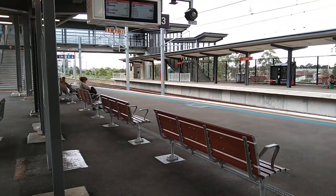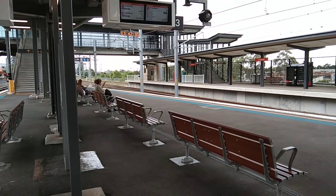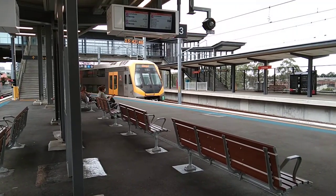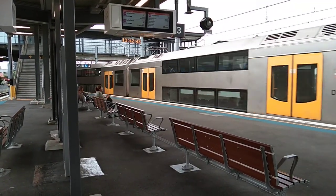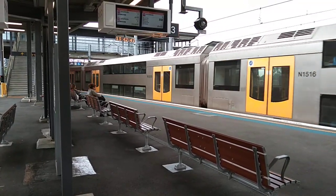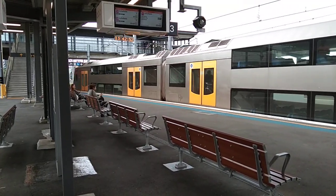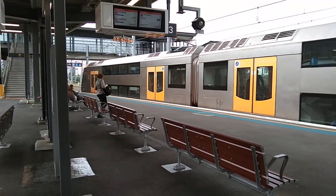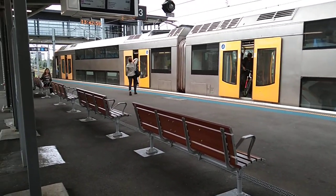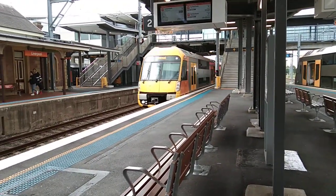We have a 4-car M set arriving into platform 3. M8. This train will depart in approximately 10 minutes time. We have a terminating service, A40, arriving into platform 2.